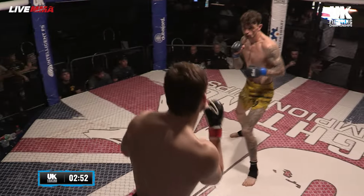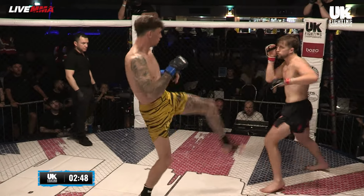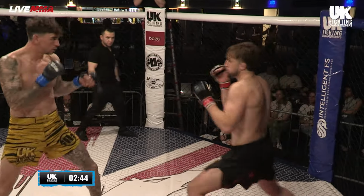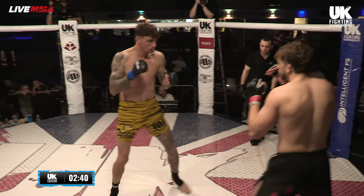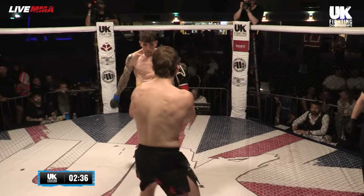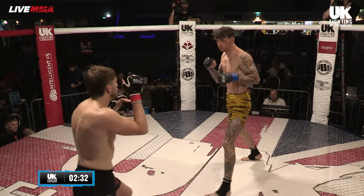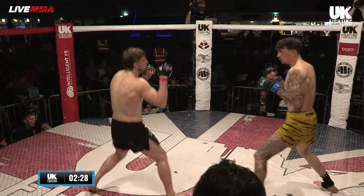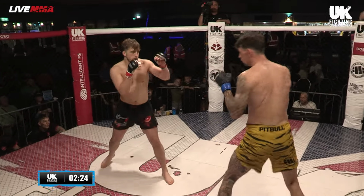And Rutherford, you know, a long guy, and he's trying to set out his stall with that, snapping the front kicks out, keeping his range, keeping his distance. Again, Rutherford seems a big welterweight. Happy controlling the center of the cage, working at range at the moment. Yeah, it's exactly what he's got to do, stick out that front kick as a threat for your opponent coming in, so he's got to second guess his entries.